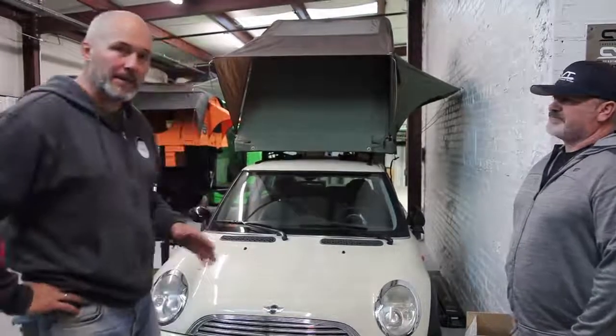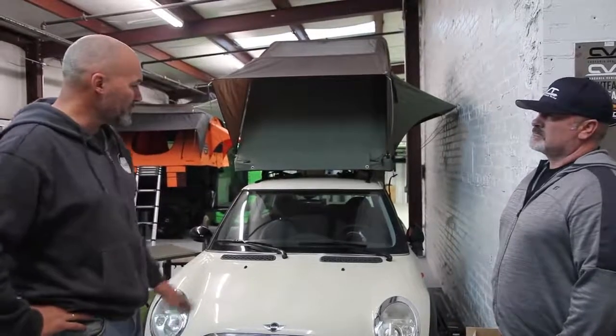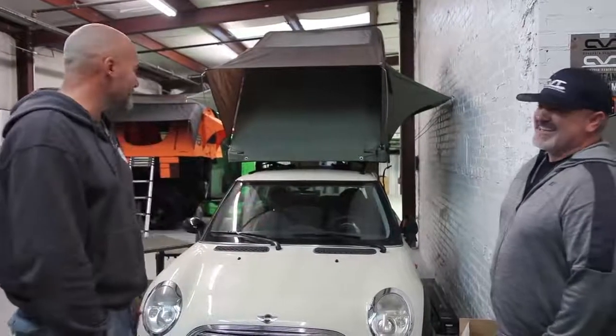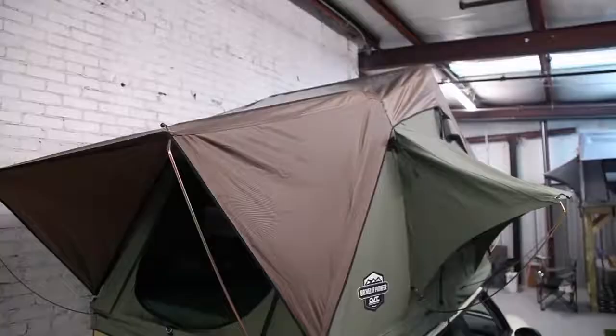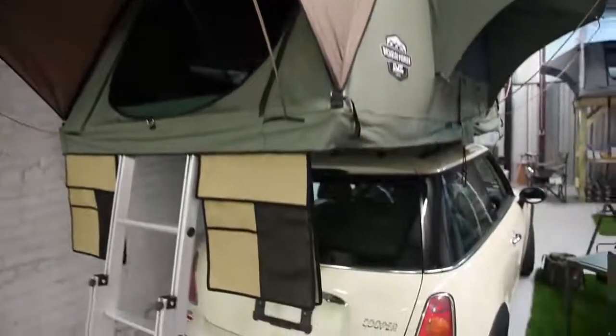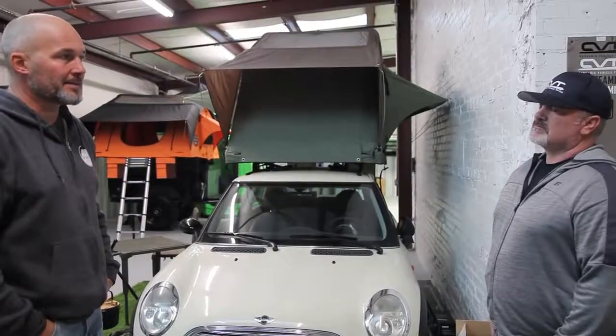You're probably not going to be climbing any mountains or going out into the rough areas like we've been with a Mini Cooper, but this really opens up a lot of possibilities for people. If you're not ready yet to buy a Land Rover or a Jeep or something, you could throw it on your car. That is really, really neat. And as you know from watching our blogs, there's nothing like camping in a rooftop tent. It is the way to go.